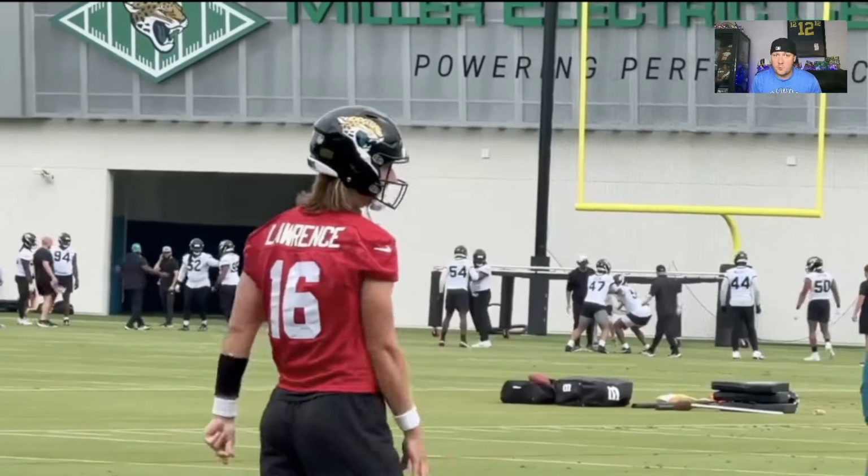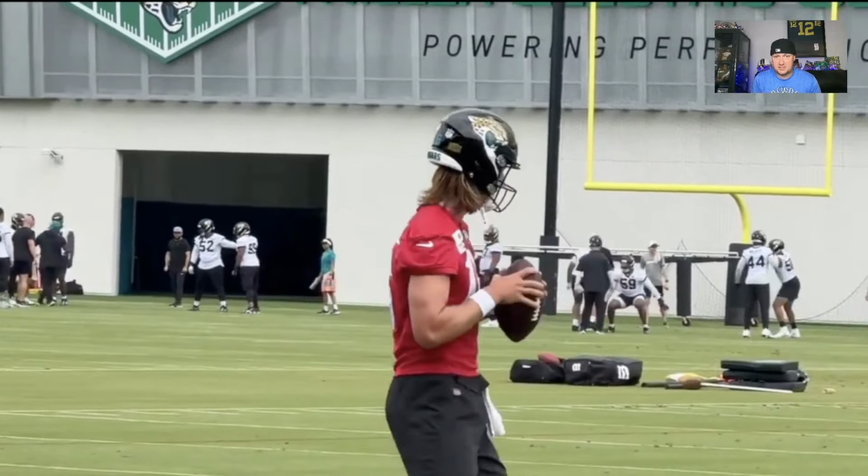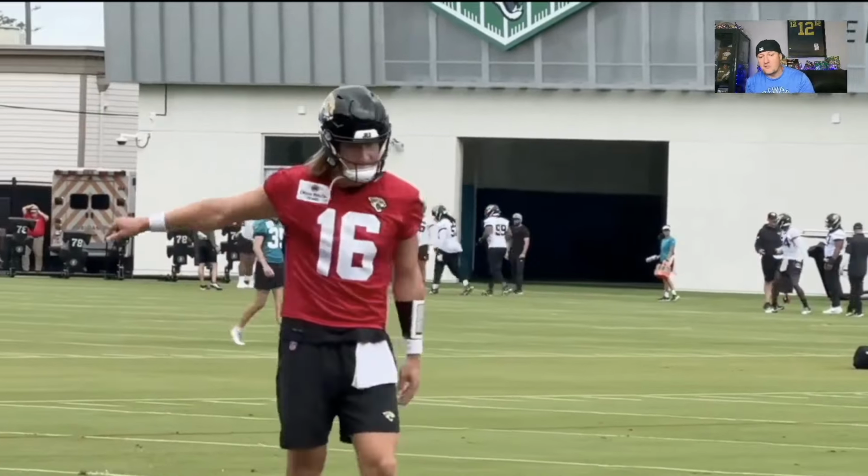Here we go. We got our 4.3 wide receiver with good ball skills, ready to rip it with Trevor Lawrence. I know this became a Brian Thomas Jr. video, but if this happens, watch out.